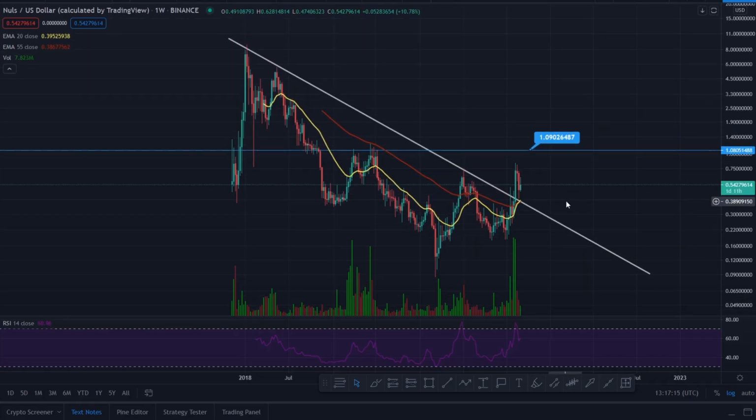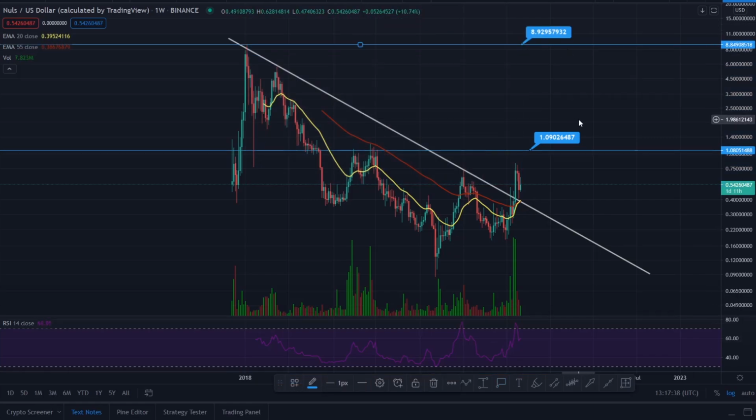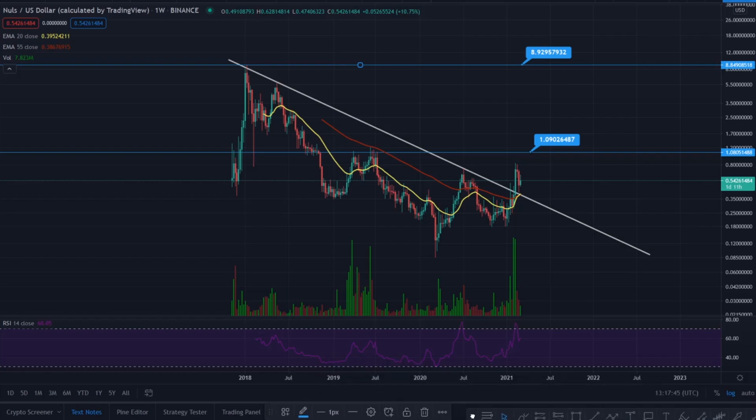But if we was to say, okay, we could potentially get to the previous all-time high in this bull market from this point, we could say that we're looking at a potential price target of 1,541%, guys. So to take us up to the previous all-time high, which is all the way up there, roughly $8.92 for Nuls. So that is a potential that could happen in this bull market, guys. So again, Nuls could be a perfect trade if you're looking to just get into something and, you know, buy and go to the beach, so they say. So that's a potential play for Nuls, guys.